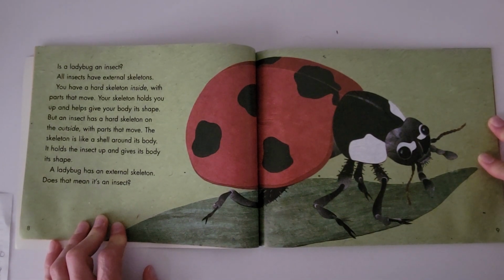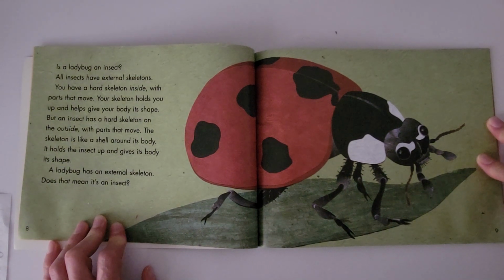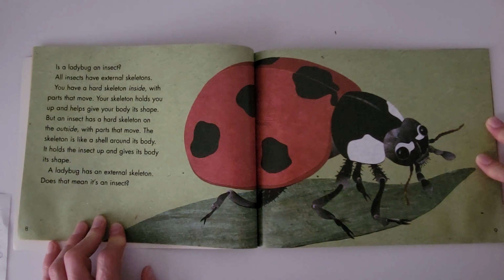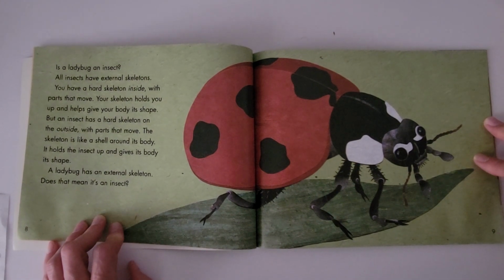All insects have external skeletons. You have a hard skeleton inside with parts that move. Your skeleton holds you up and helps give your body its shape. But an insect has a hard skeleton on the outside with parts that move. The skeleton is like a shell around its body. It holds the insect up and gives its body its shape. A ladybug has an external skeleton. Does that mean it's an insect?